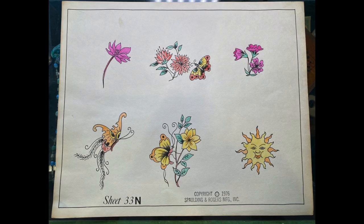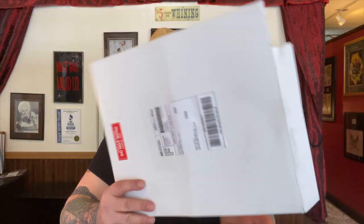This one is a beautiful sheet from 1976. Now, this is a Spaulding and Rogers sheet, done by the late, great Don Nolan. Before we get too far, the reason that I already opened it is it had a big sticker on the front that said "Handle with Care," and when it showed up, this much of the package was soaking wet, and it came right out of the truck. So anyway, I'm going to address that, no pun intended, with the post office Monday.